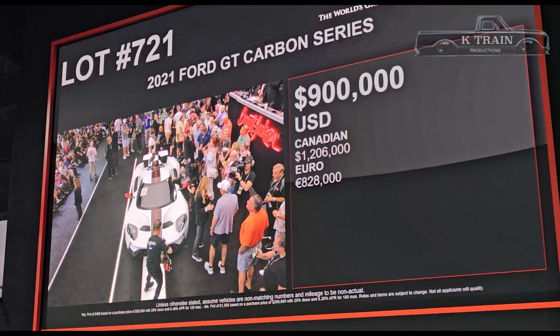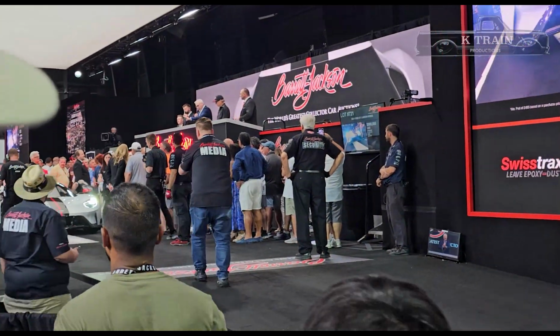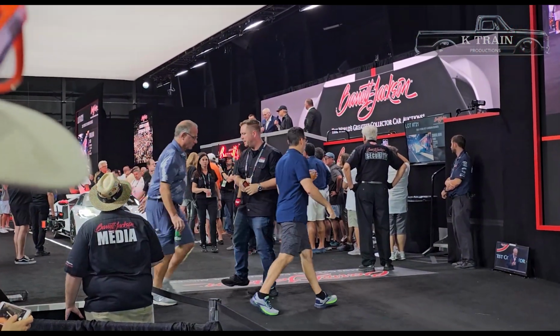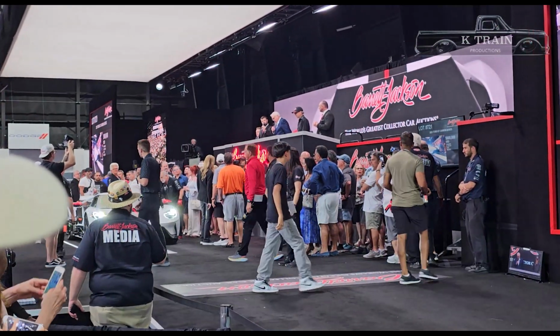One of the highest option GTs that I've ever seen. Carbon features, titanium, the red package on it. It is spectacular spec. These are only offered to select few buyers. Very, very rare. Carbon wheels. It doesn't get any better than what we're looking at.